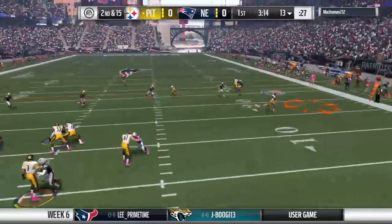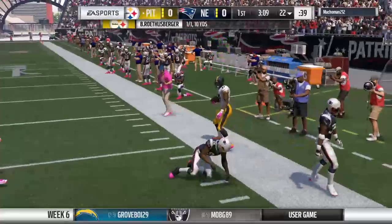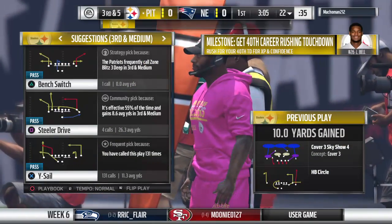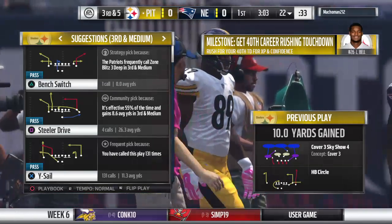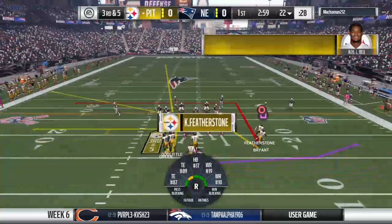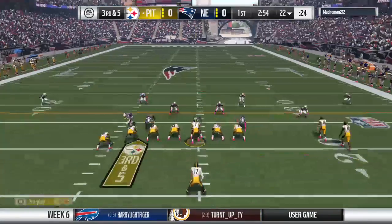On 2nd down, Roethlisberger. On the right side, caught by Green. They'll wind up getting 10 back there, which will leave them with a 3rd and 5. When you execute a drag or a crossing route really well and give them a chance to let it develop a little bit, you can gain some significant yardage hitting your tight end on that one. 3rd and 5, so they bring in an extra defensive back.